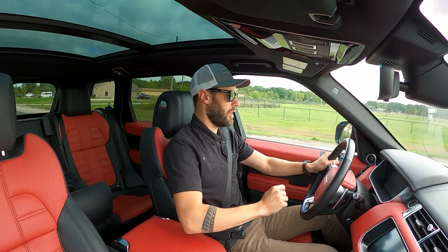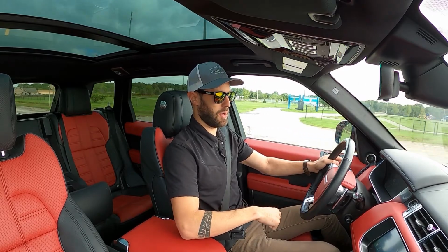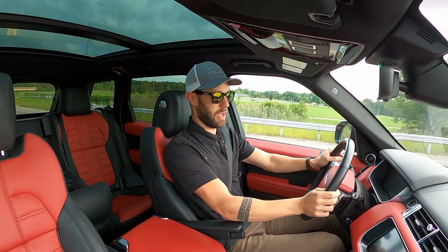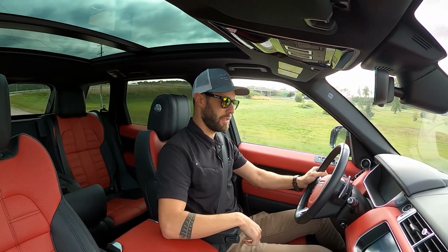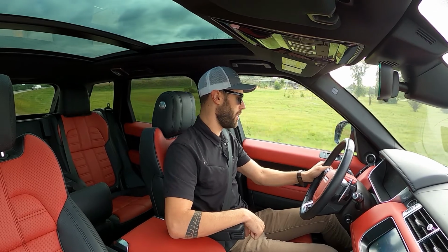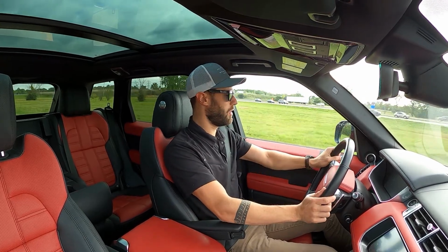The entire dashboard is 100% LED. There's no gauges or anything, and it's got a matching center console that is very well designed and also beautiful to look at. It's a super widescreen LED dash, both the gauge cluster and the center console stack. You've got very nice simple gauges all around. You've got carbon fiber, you've got red leather, you've got black leather. Everything is just very well detailed and very well put together.